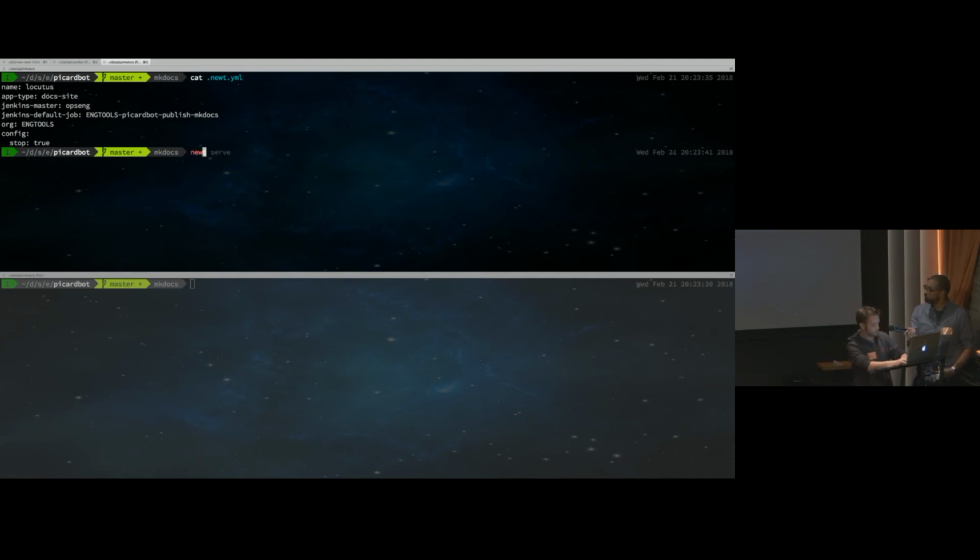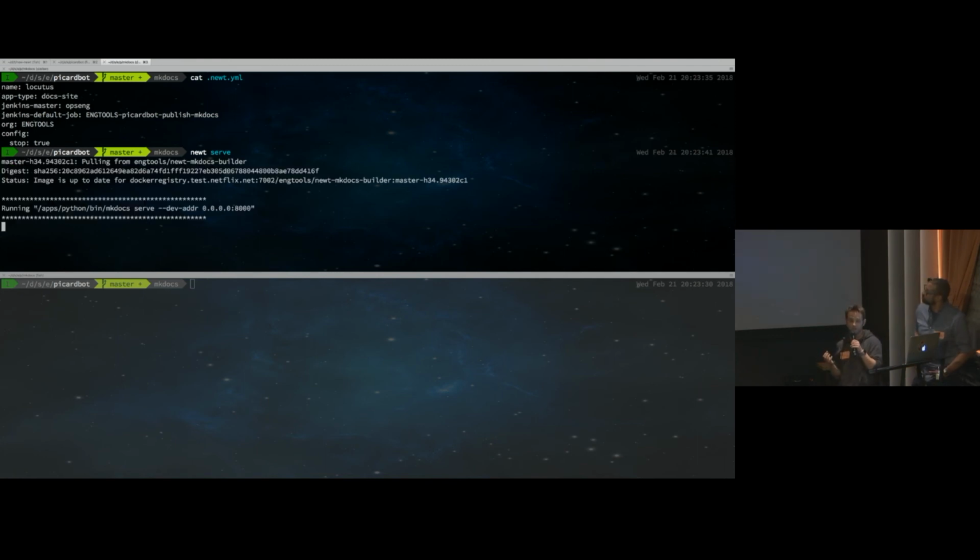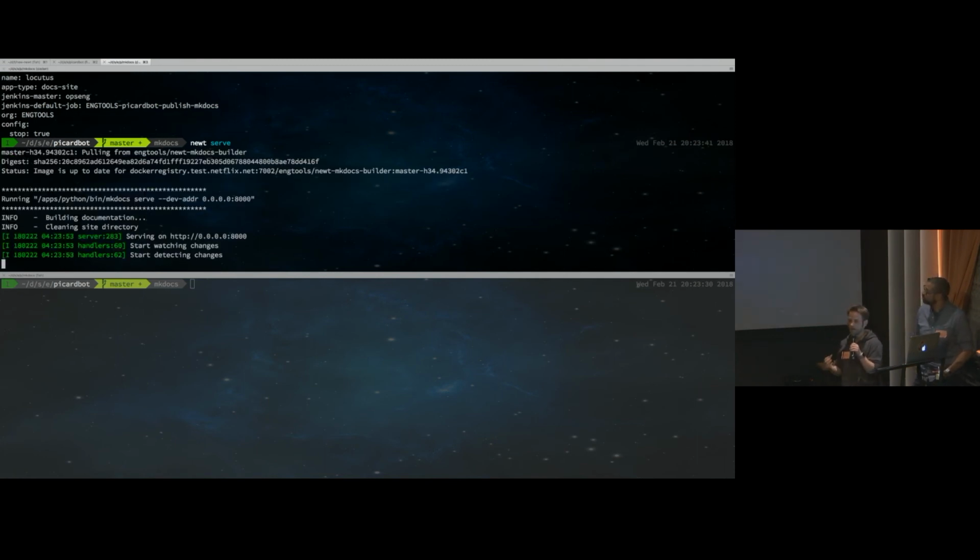It's not working. Does it say serve? Is newt serve. What this does is it bootstraps the container that comes with the Python and MkDocs tooling. It starts up a live server that takes the markdown that we have on the file system and converts it to a static website live. Okay?